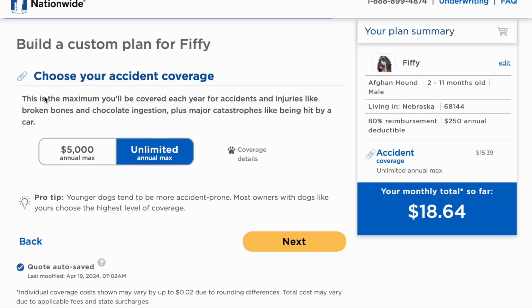When you go to Nationwide's website, they're going to ask you to put in all your information regarding your doggy, your kitty, and give them a better idea of what's going on. Now, we're going to first go to choosing your coverage, and they have choose your accident coverage. And this one appears to be kind of locked, like you can't decline this one. So accident coverage, guys, if we look here, covers each your accident injuries, broken bones, chocolate ingestion, plus major catastrophes like being hit by a car. So anything that is by an accident.